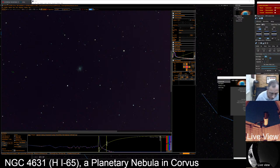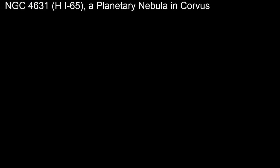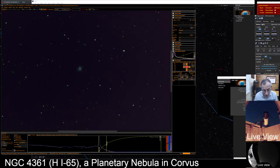I've got this mislabeled. In the title, we're saying 4631, but this should be 4361. Wow, that's Stephen that caught that. Thank you for catching that typo. Looks like we have it named correctly in SharpCap, but that print is so fine. You probably are unable to read that fine print there, but it'll help us when we name the photo. 4361. Again, this is said by Stephen James O'Meara to be one of the finest non-Messier planetary nebulae.